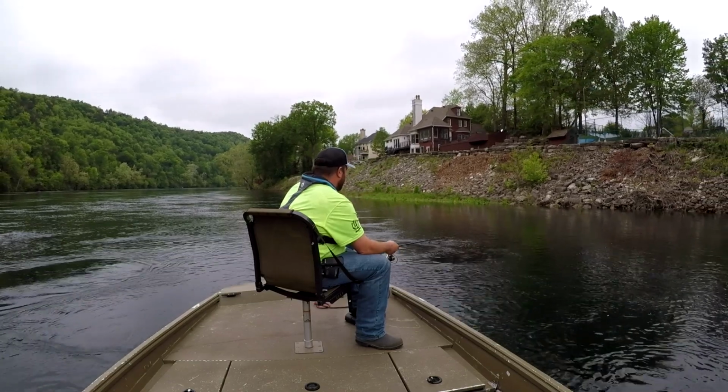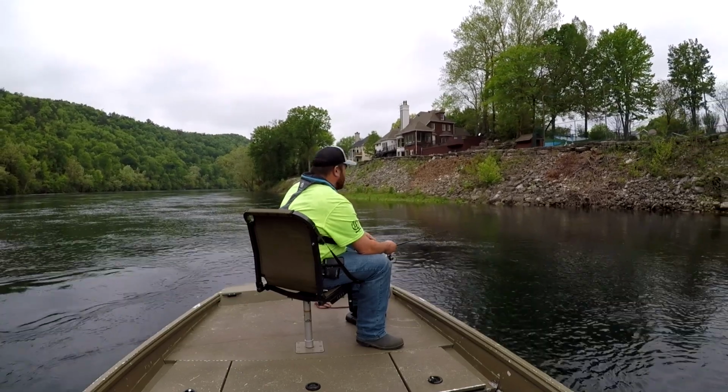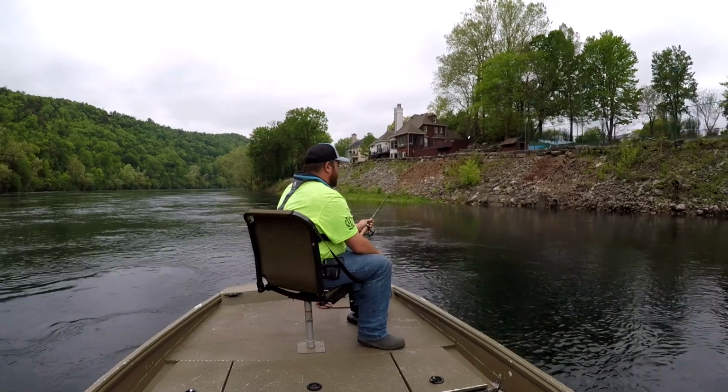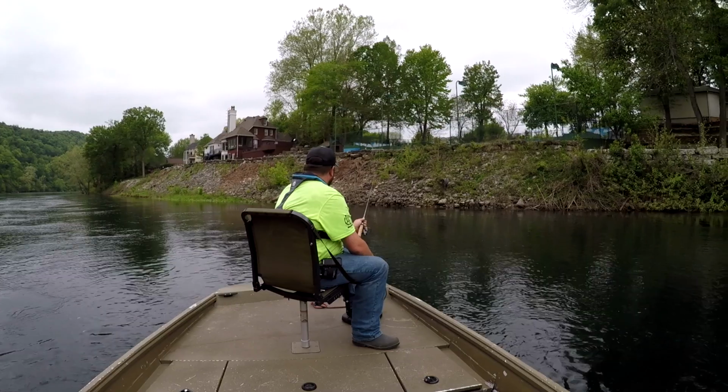And I actually feel like I need to be a little closer. My boat kind of drifted away. The wind's pushing it out to the middle of the lake. So I'm going to get in just a touch closer here.